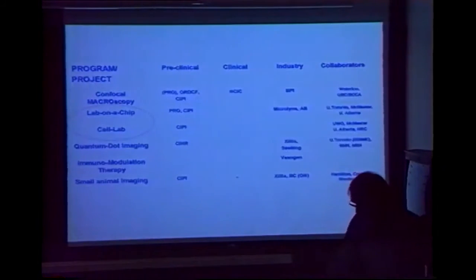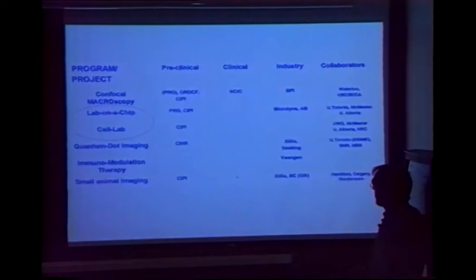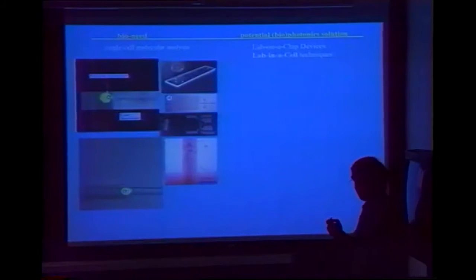Finally, I'm coming to the end. Let me show you a couple of examples in the area of lab-on-chip and cell lab. Again, this is a collaboration with people in Alberta and other places. The interest here is to do molecular analysis in single cells. There are at least two ways that you can do that. One is the so-called lab-on-chip device, which is what's shown here. Probably 100 groups, maybe 500 groups around the world, are working in this area.